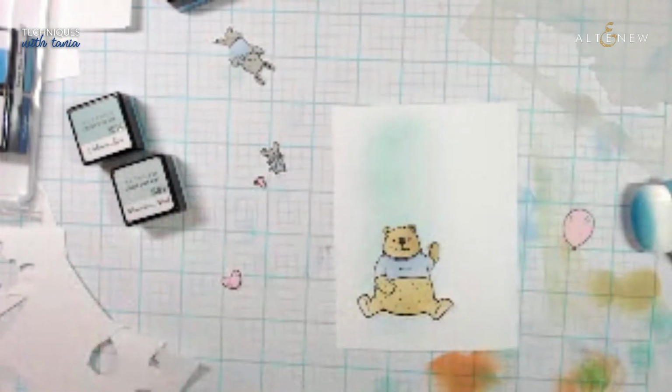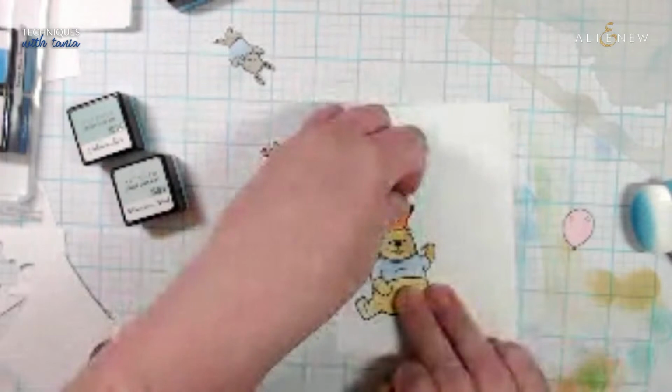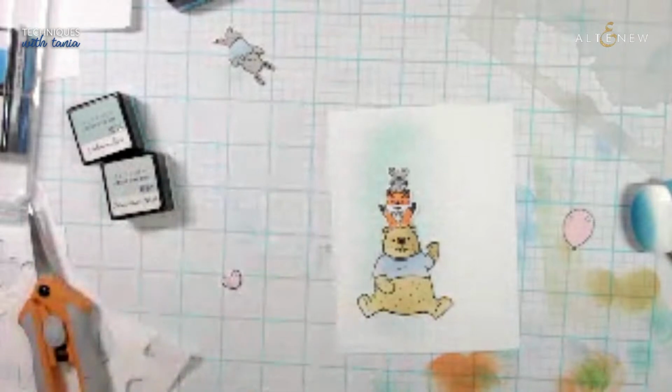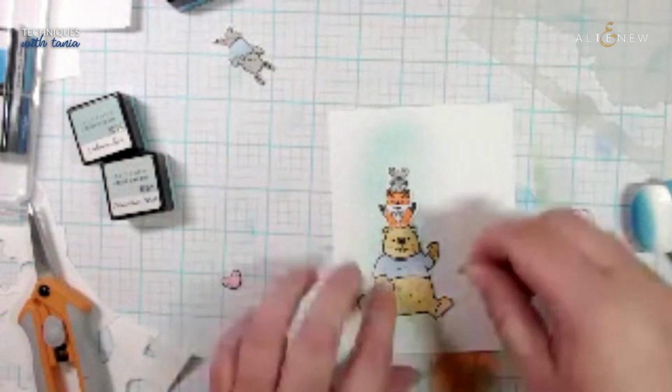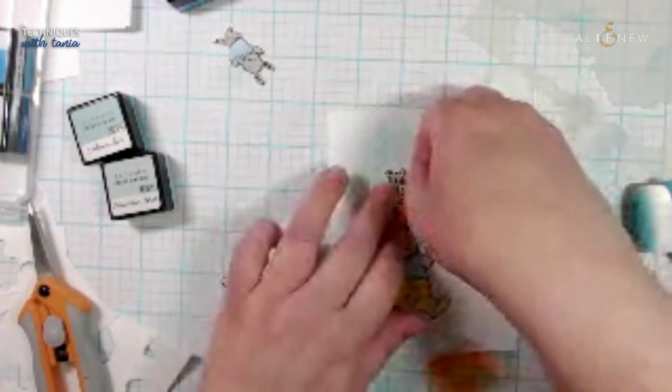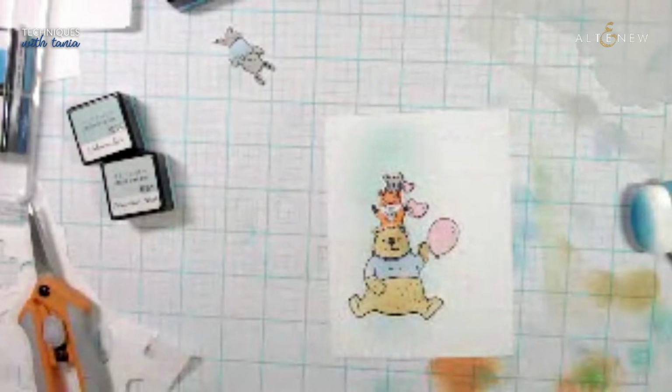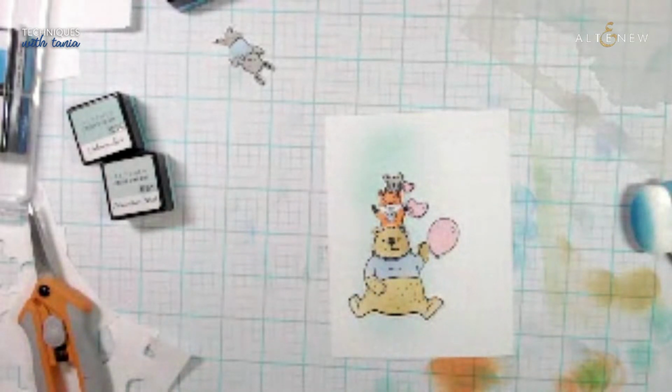All right, so this is what we're going to do. I'm going to cut out this little guy and finish him, and get rid of his little thumb here. And then my mouse. Okay, how cute is that? Come on now. Isn't that adorable? They're so cute. And then I'm going to take these hearts, and each one of them is just going to hold a little heart. And he's got the balloon, so he's going to be holding on to the balloon. And so it's just another way that we can see how to stretch this die set and this stamp set.